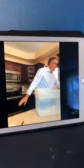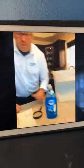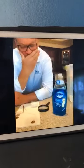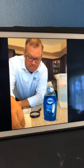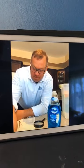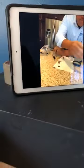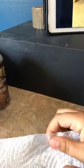Now, what's that? Dawn. Dish soap. Okay. So I'm going to move that same penny. I dried it off. I'm going to put it right over here, okay? So we have to dry off our penny, and we're going to move our penny over, too.